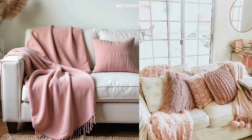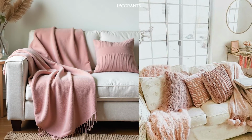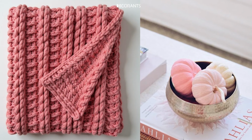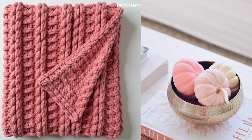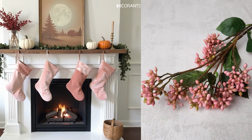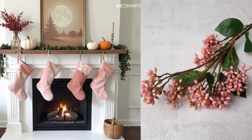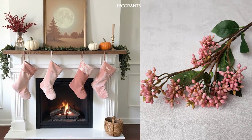If your space includes an accent chair, consider adding a rose-toned slipcover or a blush cushion to tie the look together. Now, shift your focus to grounding elements like the rug. A soft area rug in pale tones, perhaps with a subtle faded floral or vintage pattern, creates a cozy, cohesive base that reflects the warmth of the season without overpowering the senses.